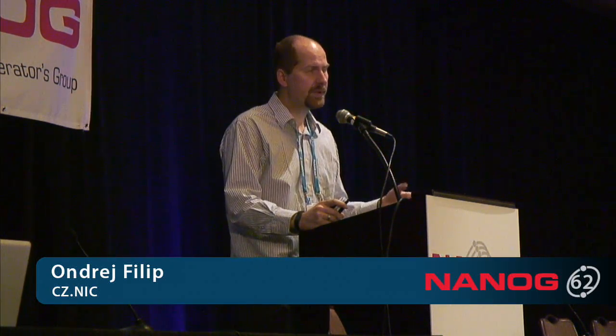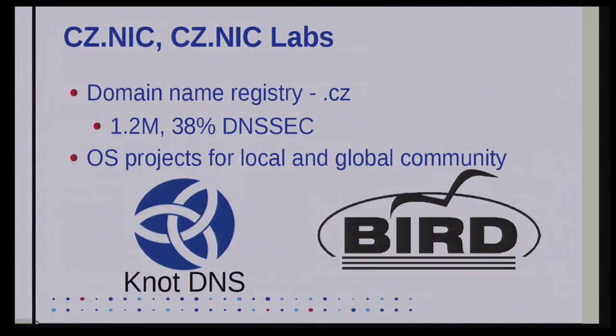But more than a registry, we have more people involved in R&D, in the research and development group called CZNIC Labs, and we do various projects, various open source projects. I think BIRD was presented at this forum a couple of years ago, and Knot DNS, a high-performance DNS server, is also a very interesting thing maybe for this community.